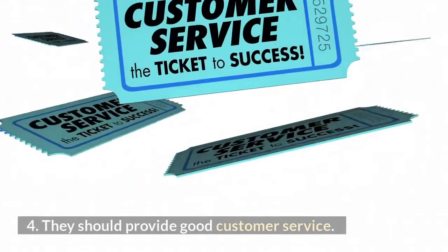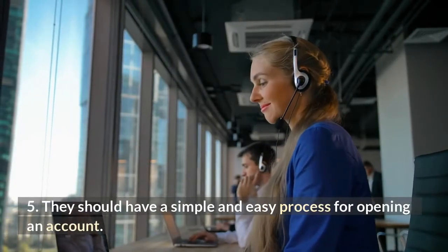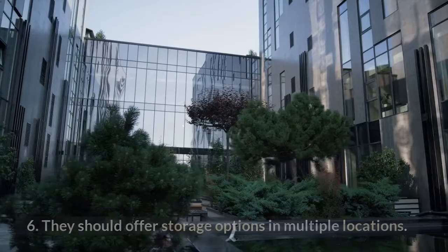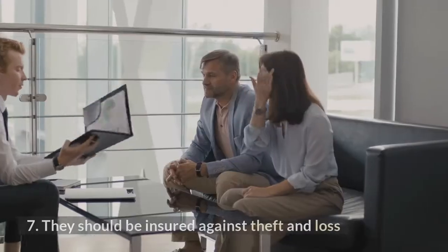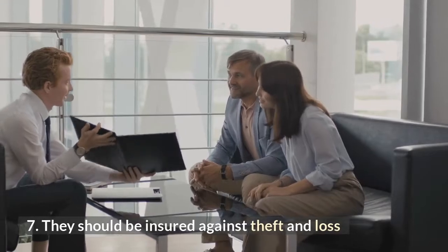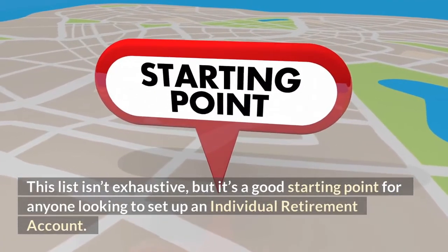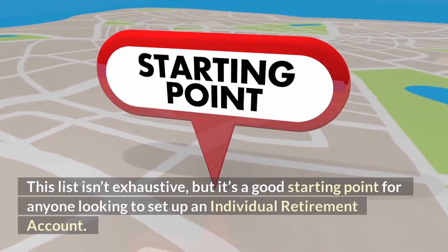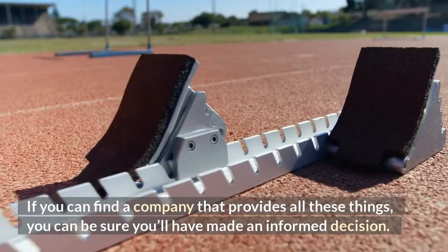4. They should provide good customer service. 5. They should have a simple and easy process for opening an account. 6. They should offer storage options in multiple locations. 7. They should be insured against theft and loss. This list isn't exhaustive, but it's a good starting point for anyone looking to set up an individual retirement account. If you can find a company that provides all these things, you can be sure you'll have made an informed decision.